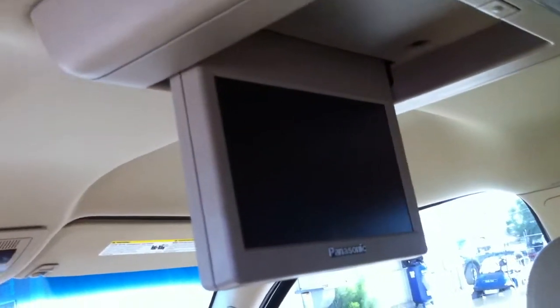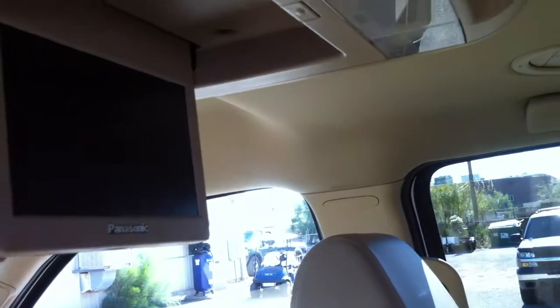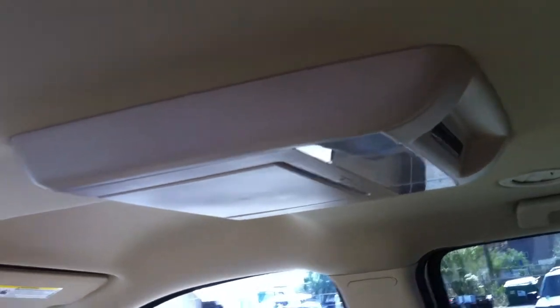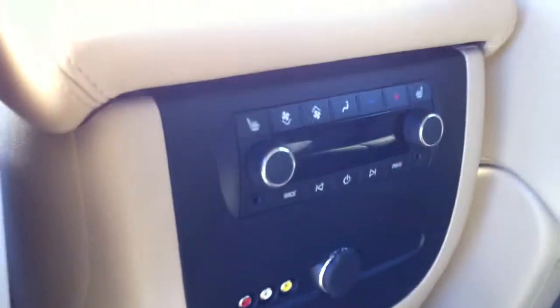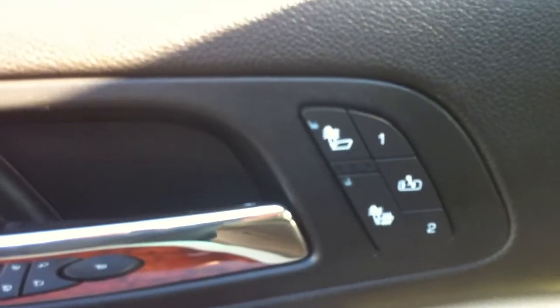We don't have a remote or the headphones, though. I know that they sell headphones because my kids keep breaking them for our Z71, for about, I think, $84 for a pair. You got some controls here for all that stuff. And we have power controls. We have heated seats, power seats. There's your carpet.